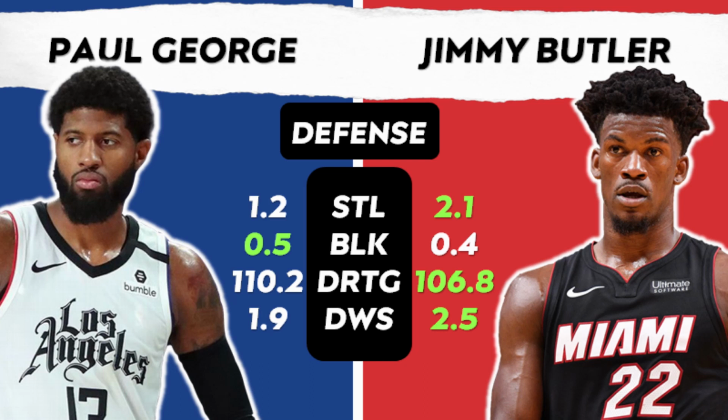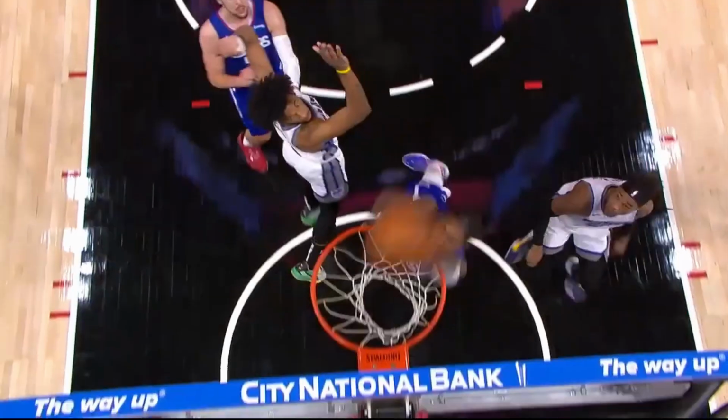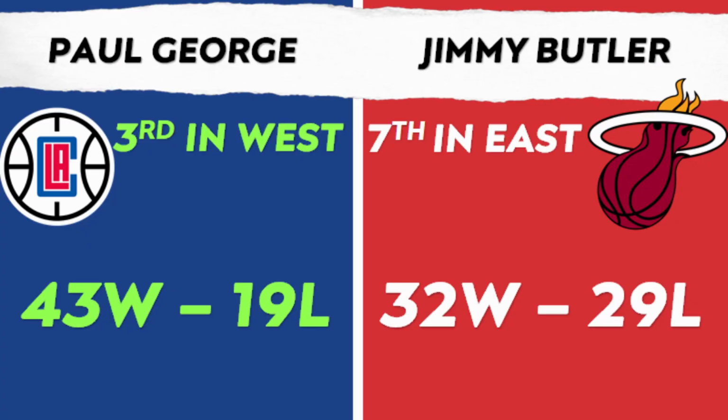Now with offense and defense out of the way, let's look at value. Value is tricky because stats sometimes don't do it justice. But let me show you the stats. The Clippers are currently 43-19 and sit 3rd in the West, whilst the Heat are 32-29 and sit the 7th seed in the East. That's a big difference, don't get me wrong, and so on paper you would say that the Clippers are better and PG is more valuable.